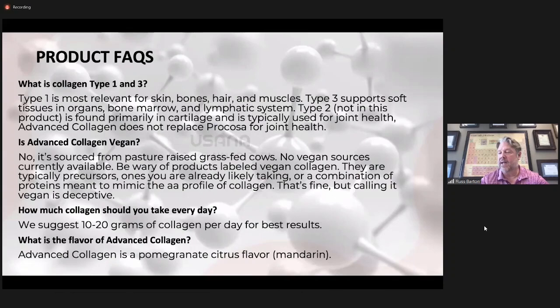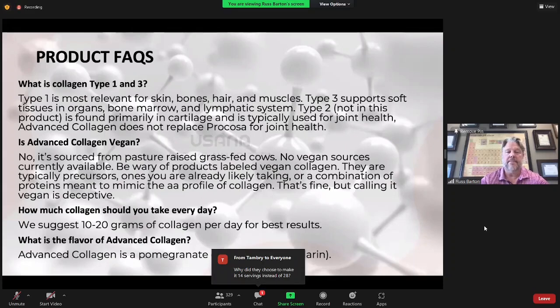What are types 1 and 3? Again, we kind of went over that. But type 1 is the most relevant for skin, bones, hair, and muscle. Type 3 supports tissues in the organs, bone marrow, lymphatic system. Type 2 is not in our product, but it's found primarily in cartilage, and it's typically used for more joint products. And so the advanced collagen is not intended to replace Precosa for joint health. Now, that doesn't mean you might not get benefit for your joints, but it's not intended to replace the purpose of Precosa.